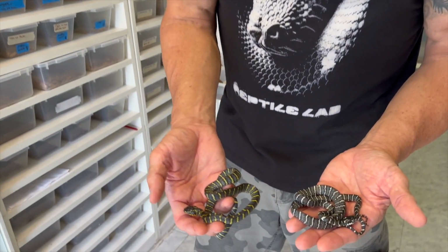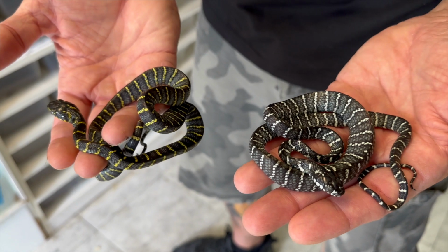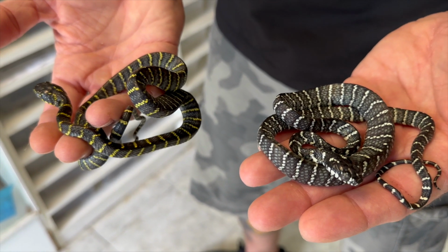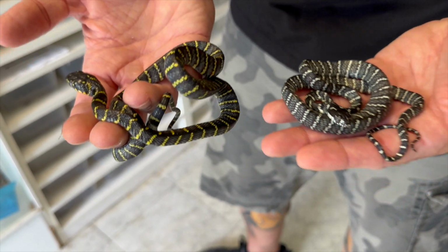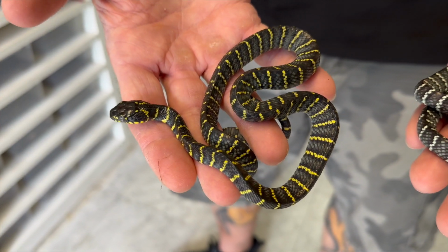So another quick update on the diversions that we got, almost 2 weeks ago now, 2 weeks from tomorrow, I think. So yeah, 2 weeks ago. And so these animals have fed already and they're doing really good.